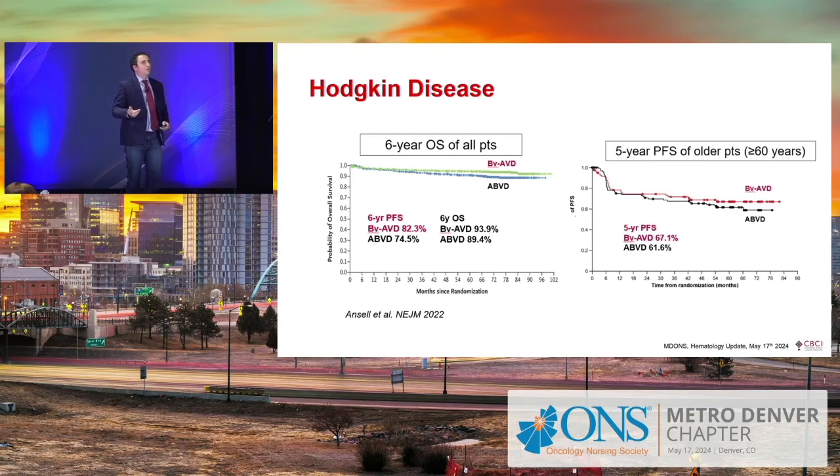Well, these outcomes were not really replicated in the older Hodgkin. When Hodgkin happened in somebody that is 60 years old or older, those are patients that have a poorer prognosis.